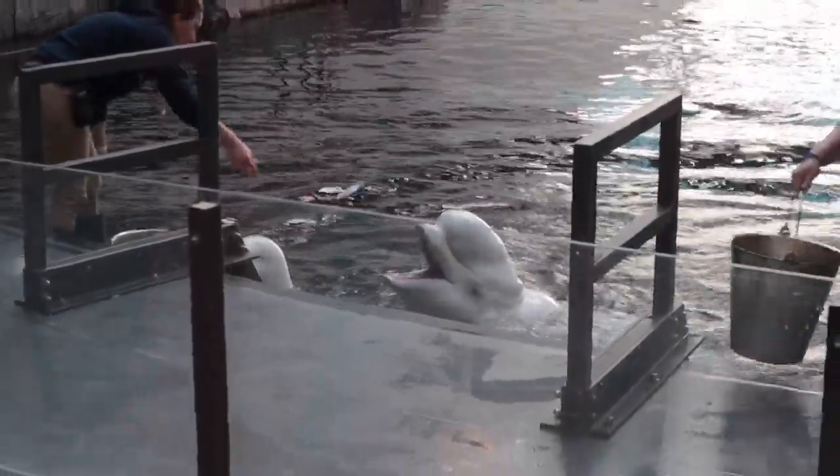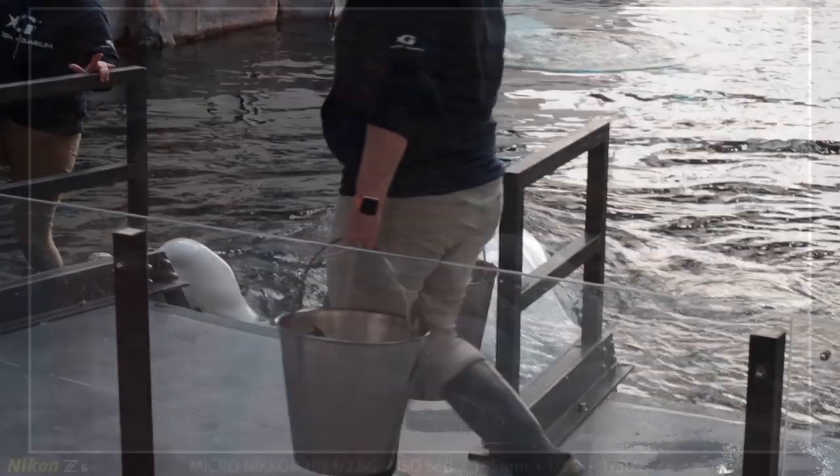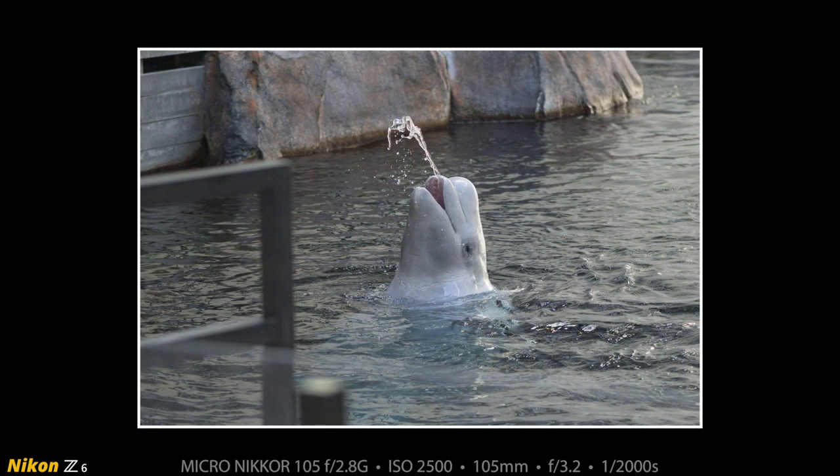Heather made this video with the Canon, and I made a few shots with the Nikon Z6. Here's one of the trainer putting her hand in the mouth of the beluga whale, and I'm still using the 105 macro lens. That is really a great all-around lens. And here's another one.